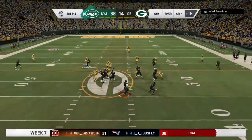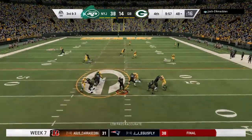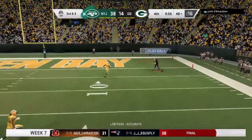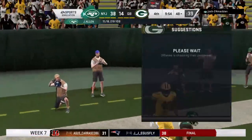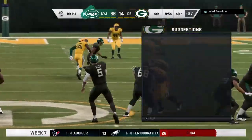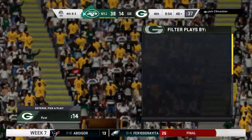Allen going to try and throw on 3rd down. He wants it all for the end zone. And that will be incomplete. Well, they weren't scared to let it fly, but it falls to the ground and brings up 4th down.